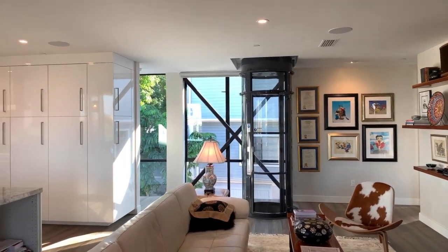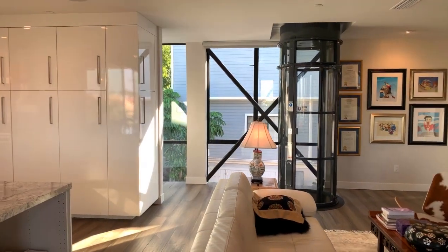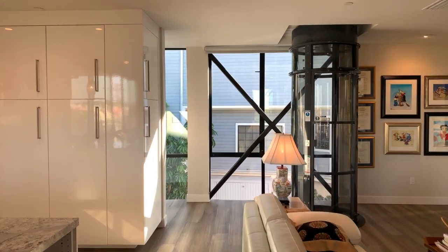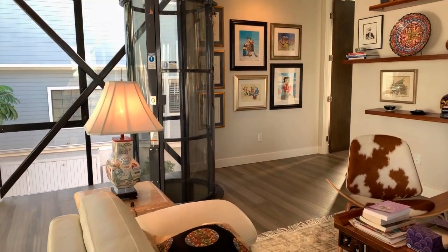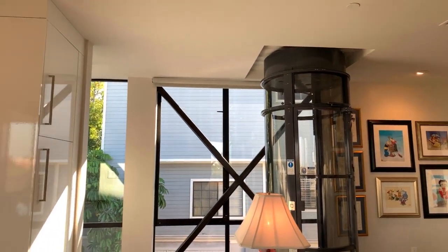Okay, so that was the main living area of the front house. And the only way you would know you were in a container home is by these cross braces, which were required for structural integrity where we cut out spaces for the windows. Other than that, this is simply an elegant home that happens to use shipping containers instead of wood framing.